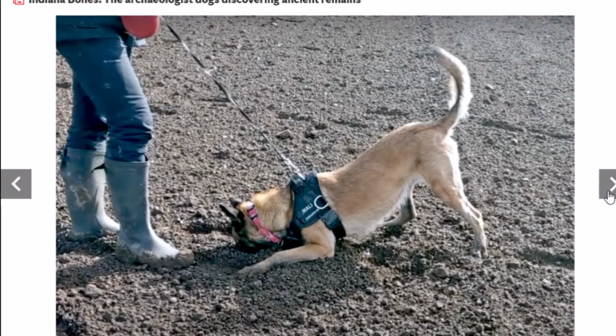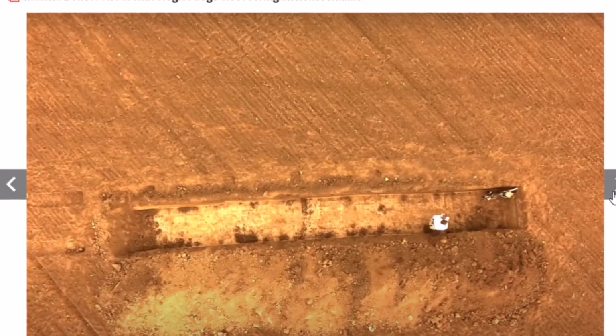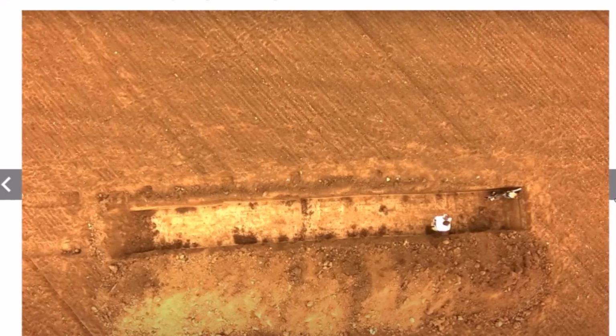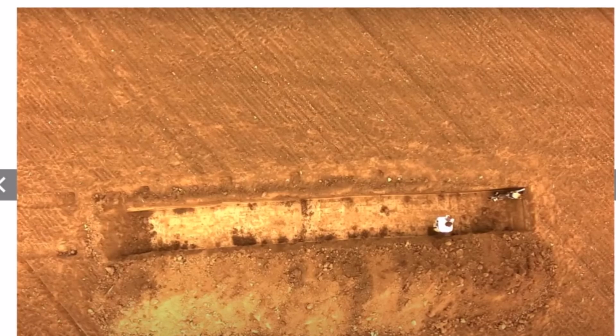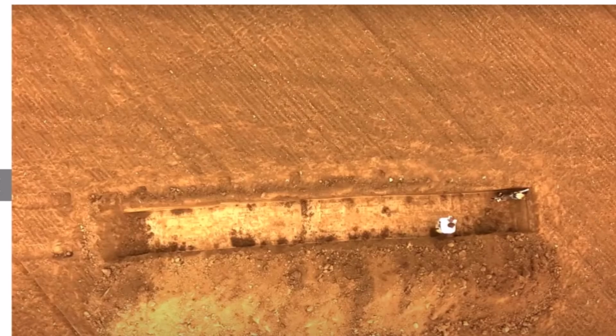Here, searching for a cadaver in Germany. One of the sites they worked at was the Winterville Mound site. I talked about that in my Ancient America series. But here it doesn't really say what burial ground they are working at, but they are in a trench at some sort of burial mound here.